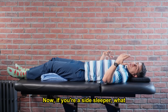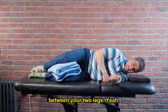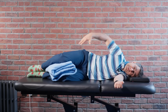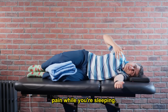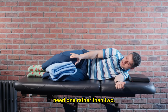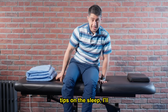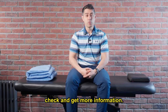Now, if you're a side sleeper, what you could do is use 1 or 2 of these between your 2 legs, yeah? And try to get that neutral hip position, because sometimes that pressure on the hip can cause problems and increase the pain while you're sleeping. Now, you can do this in either way. Try it and see. Maybe you need 1 rather than 2. Work around and see what works for you. Now, if you would like to see more tips on sleep, I'll leave a video for you underneath this video that you can check and get more information.